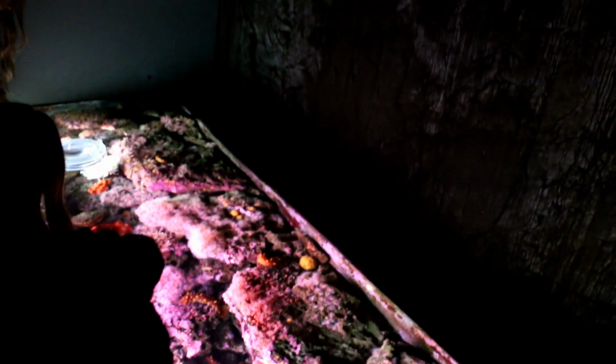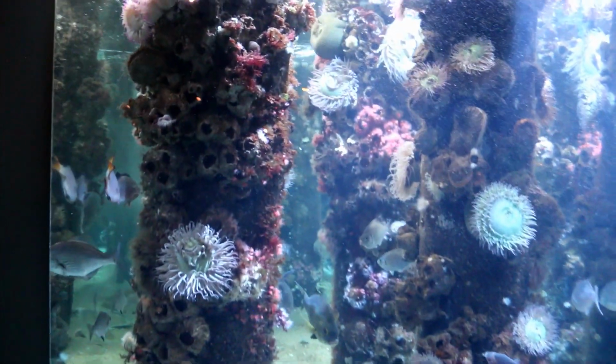Walking out of this area, we run into some smaller exhibits and some even more cool little organisms.